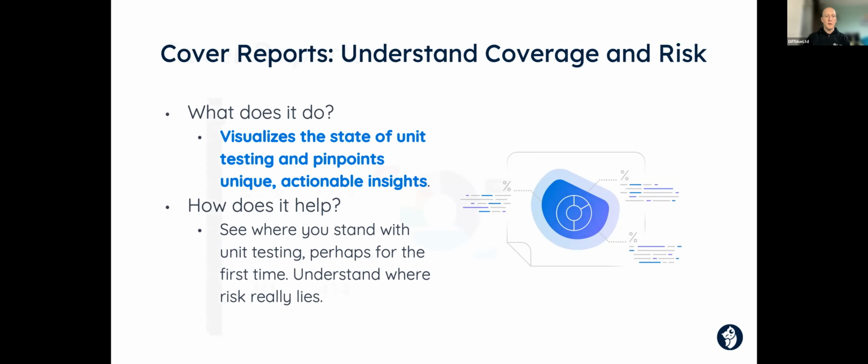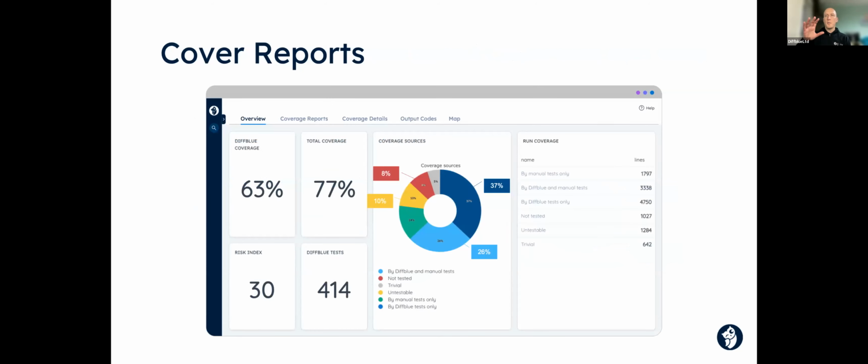Okay, great. Well, let's take a look at that then. This is an example of one of the main dashboards. There are various different ones in Cover Reports, I know, but one of the main dashboards that summarizes that kind of information. Can you just talk us through what people can see and how they can use this and what it tells them? And then we'll look at a couple of other things as we go.